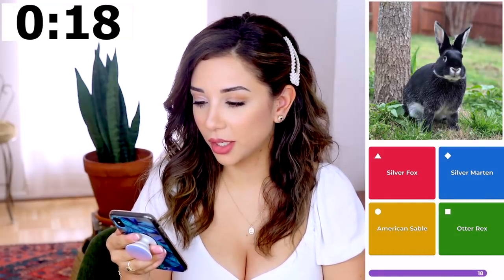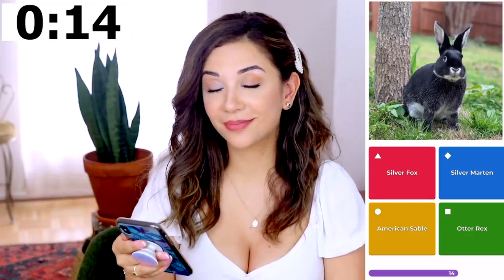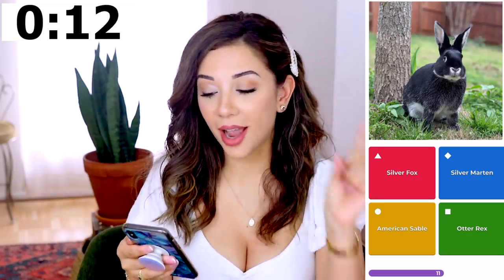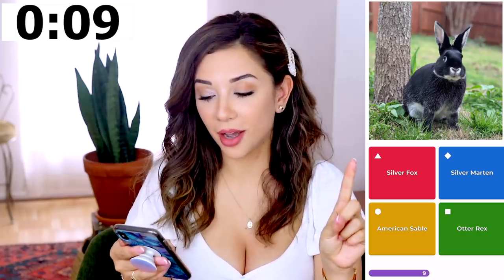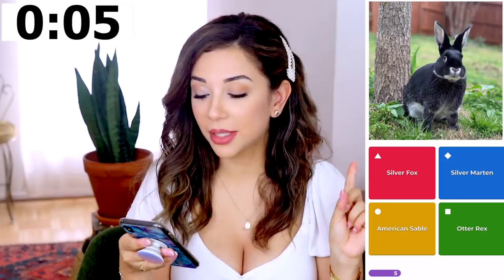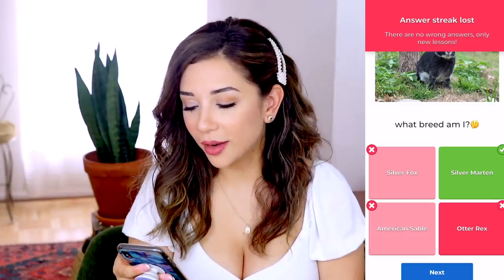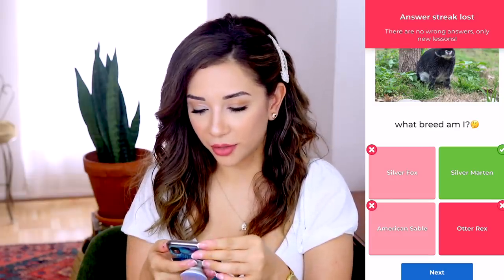What breed am I? Silver fox, silver martin, American sable, otter, rex. You guys, I know a lot of people would pick the silver martin, but I know my rabbits, so I'm gonna go with otter rex. Shut up, that is not a silver martin. It's an otter rex, I swear to God.